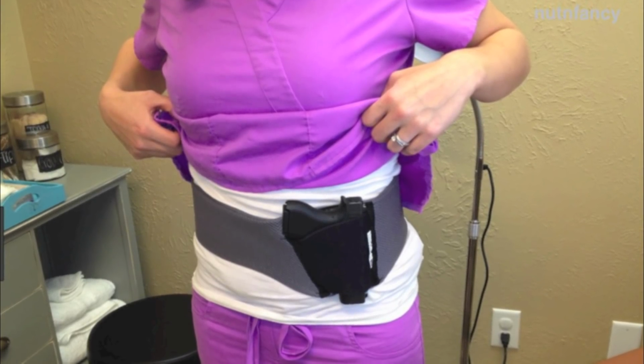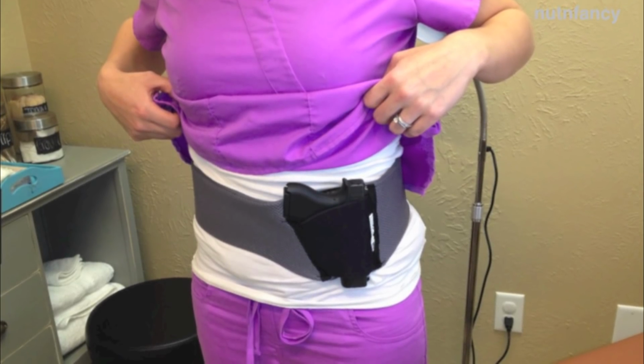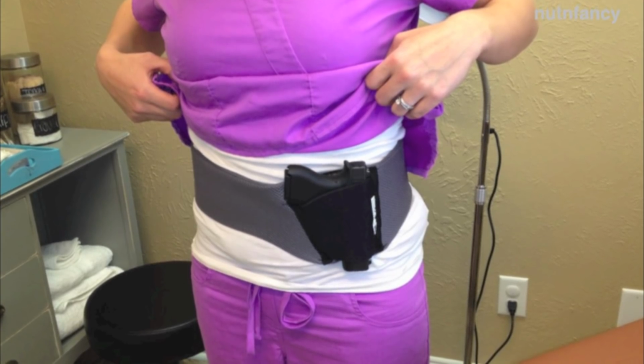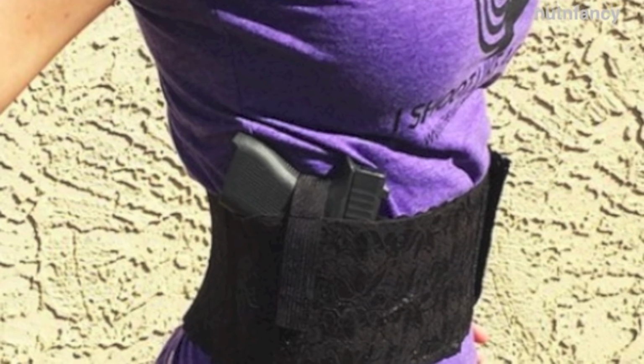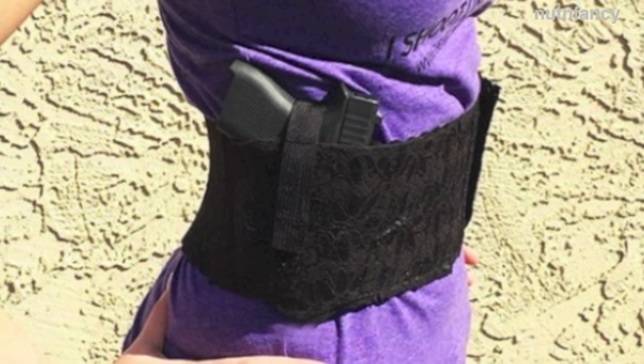I love belly band carry. It's effective. It is sweaty. In the summertime, you're going to sweat, and I just got used to it. Being armed, then when I get home, I peel it off. It's super lightweight. It hardly weighs anything. And I don't know for whatever reason, but it's fallen out of favor these days. Not a lot of people belly band. Maybe it's because everyone's just doing IWB.